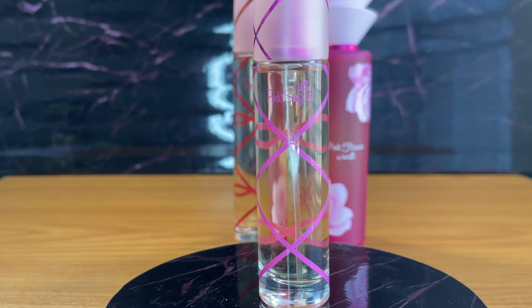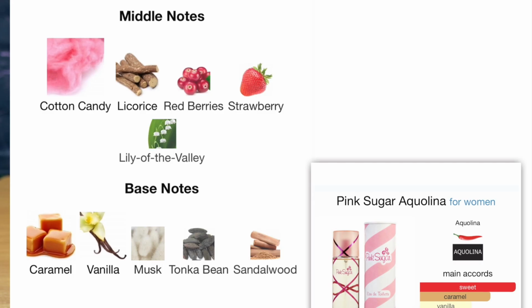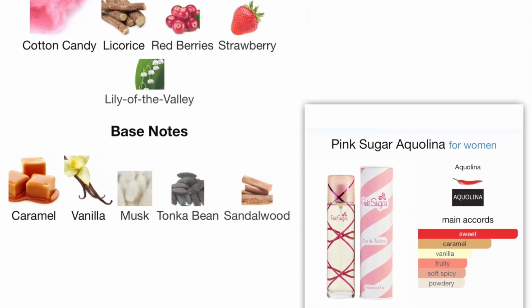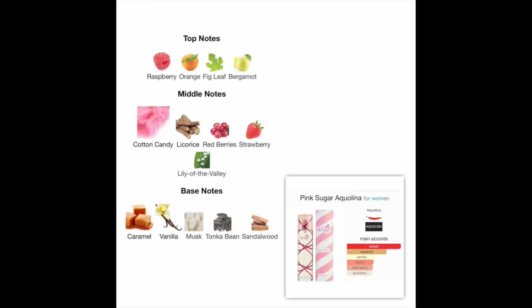Okay, so of course we have to start with the OG, the original Aquolina Pink Sugar. So I have this smaller bottle. I've gone through one 3.4 ounce and then one bottle this size, and now this is the size that I have currently in my collection. The main accords are sweet, caramel, vanilla, fruity, soft, spicy, powdery.